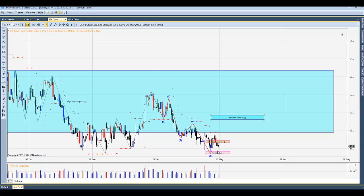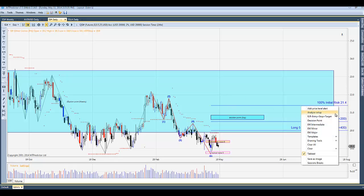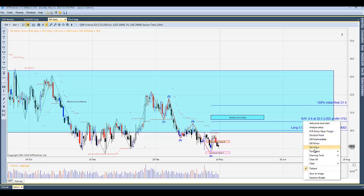All right, so if you happen to take this to the long side, let's just see what the risk reward is to that. Oh, this is not... I don't have my levels on correctly, so I've got to redo that after.